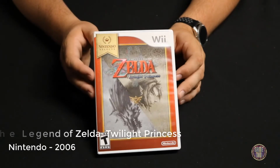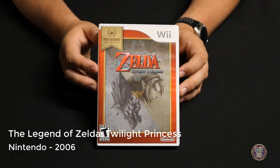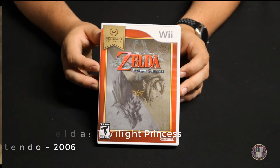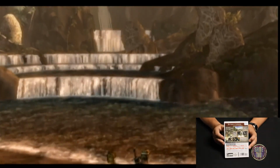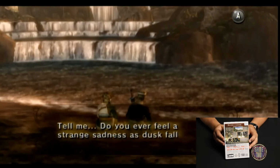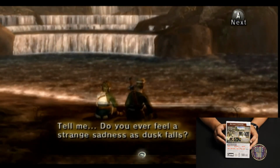Zelda Twilight Princess was released by Nintendo in 2006 and was one of 2 main entry Zelda games on the Wii, and boy what a game it was. The style of the graphics, the gameplay, and the different approach to how the story unfolds makes Twilight Princess a classic Zelda game for sure.